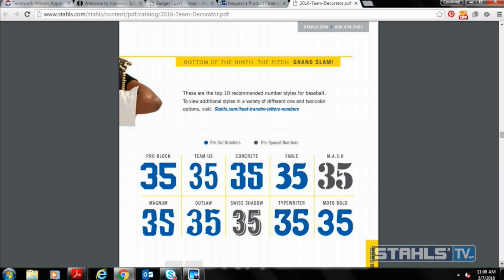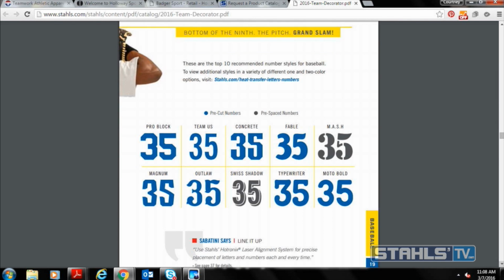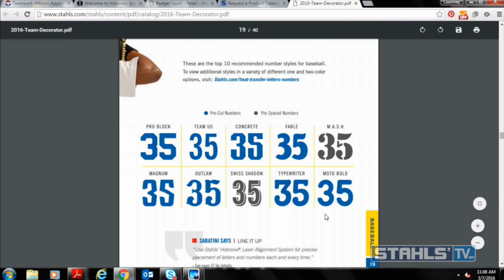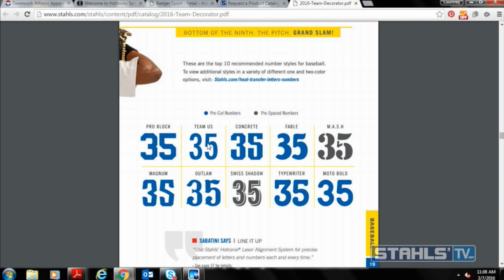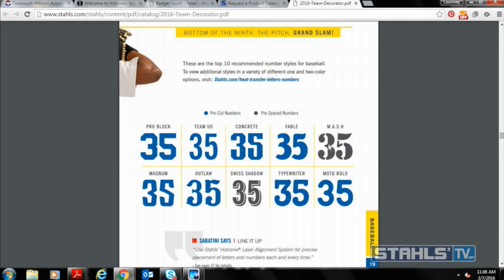And then one thing I really like is that this gives some new ways. If you've been printing for different sports for quite some time, it shows you some of the trends that we're seeing and how you can incorporate some of the pre-cut number styles or pre-spaced number styles to reach these markets. And so for baseball, this shows some really cool number styles. Obviously Pro Block, Team US, those are 2 standard fonts that we use in numbers. And then obviously you can get more creative with some really unique styles. I like the drop shadows and some of the fun striping styles that we're seeing a lot in numbers.